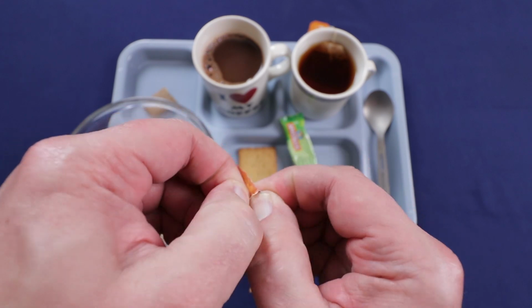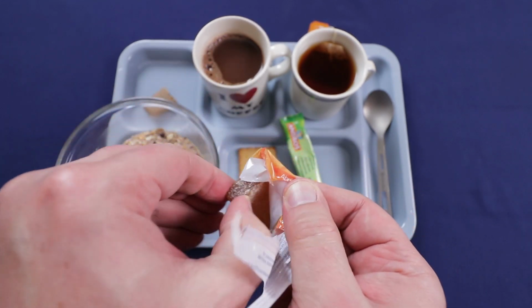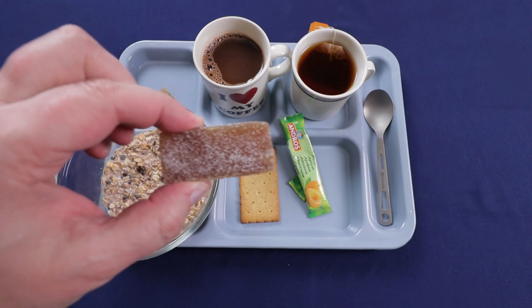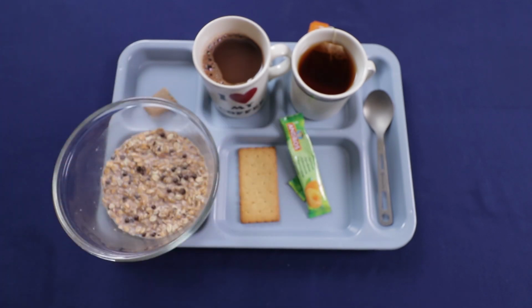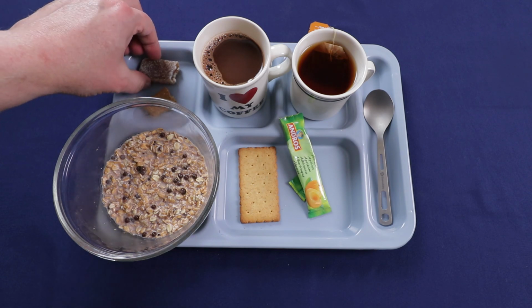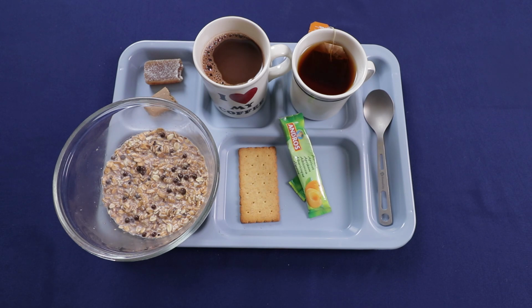And our apricot fruit bar. Always love these fruit bars. Just basically a compressed fruit bar coated in sugar. Really nice apricot flavor, a little bit sweet, a little bit tart. Very nice.